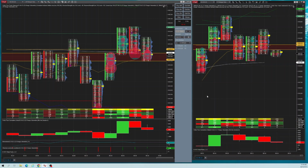All right, we got divergence here right at 9:30. So it's only 9:34, so that's a quick glance update for right now. We'll sit back, allow price to develop, and wait for our setup to present itself within price structure.